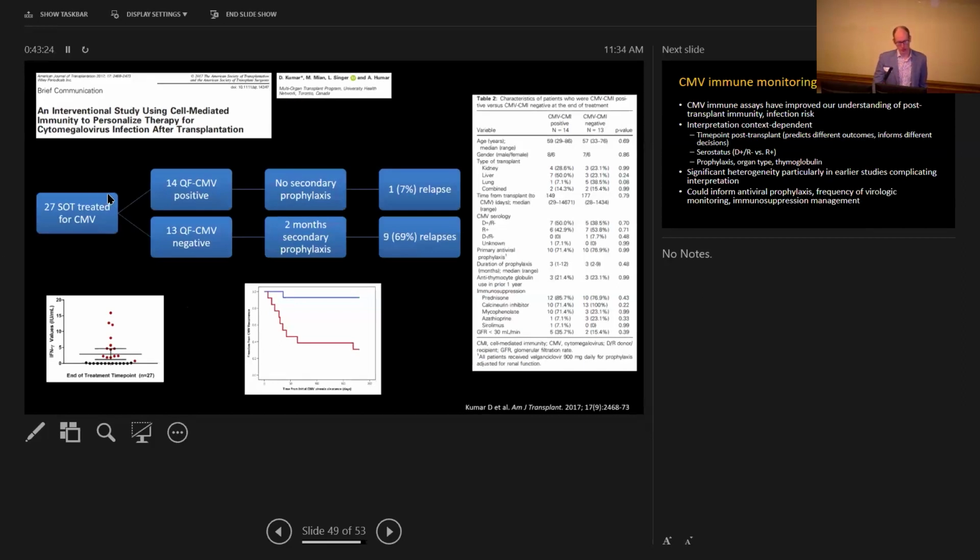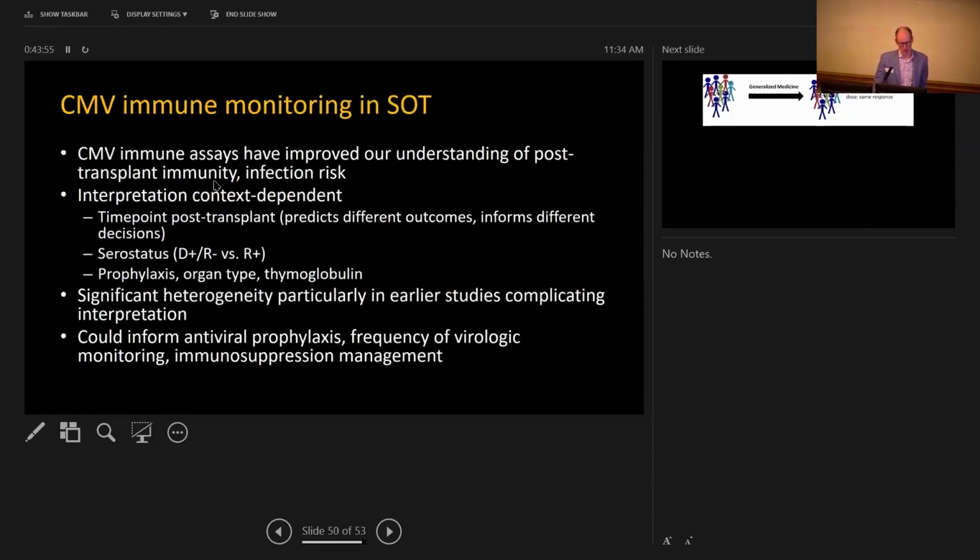They've also, these guys, Dupali, did this sort of interventional study, which is kind of interesting, a little proof of concept study. Again, at the end of treatment, they looked at quantiferon positives versus negatives. The negatives, they gave 2 months of prophylaxis to, and despite that, 70% of them recurred, versus positives, of whom only 1 out of 14 relapsed, which is kind of interesting. So you need an immune response to CMV to protect you against recurrent CMV. That's the takeaway from that one, I think.